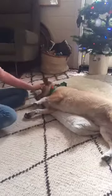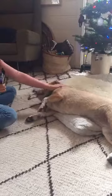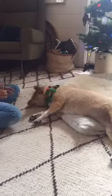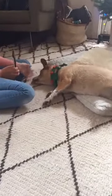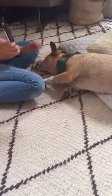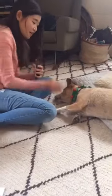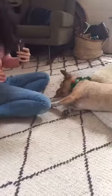Good girl. Okay. You're going to lay here and be in place with your pretty holiday collar on? Okay, good girl. You're still looking for cookies. Okay, just wait. Clem, she's finding the little bits of cookies, the treats that are left here. Okay, okay. So now here's what we're going to do.